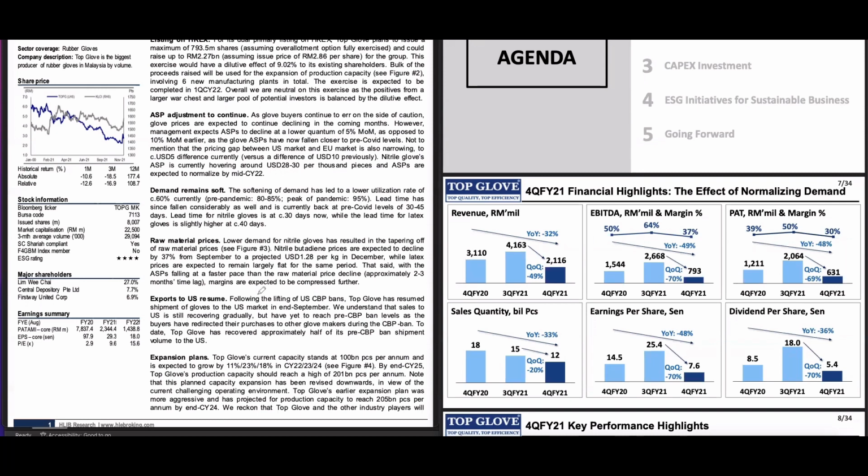Another important information is the utilization rate. Currently because of softening demand, TG utilization rate is at 60%. Meaning if TG's maximum capacity is 100 billion, they are running at 60 billion. When you divide by 4, it becomes 15 billion per quarter. So we'll use this 15 billion per quarter to estimate the coming quarter revenue and also the earning per share. But we'll also use a lower number, which I estimate is 13.5 billion.